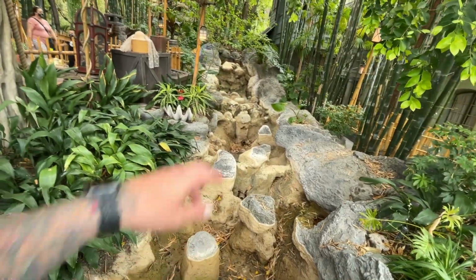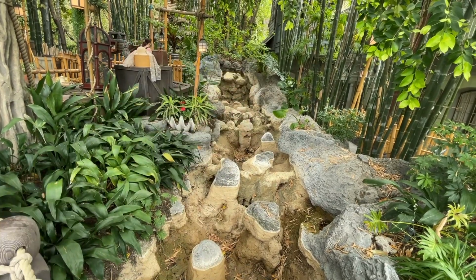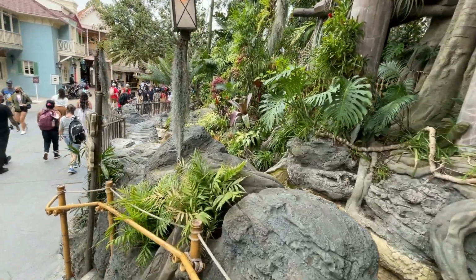Normally this should just have water cascading all the way down it, rapids, adding in that sound, that vibe. Not right now.